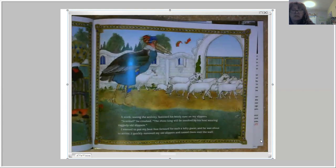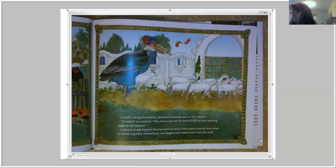A stork, seeing the activity, fastened his beady eyes on my slippers. "Scandal!" he croaked. "The Rhino King will be insulted by his host wearing raggedy old slippers." I wanted to put my best foot forward for such a lofty guest, and he was about to arrive. I quickly removed my old slippers and tossed them over the wall.